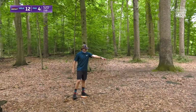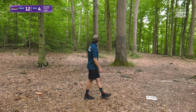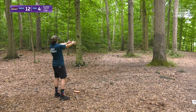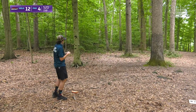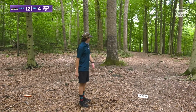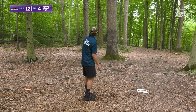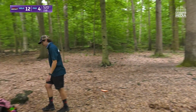All right, so based on that marker, I'm 252 feet from the basket. That's useful. And I've kind of got two choices here. I can take a skinny little backhand where the reward is great, but I need to hit a 5-foot window 60 feet away from me. Or I can try to throw a flex forehand out here. I'm definitely going with the forehand because I probably have an equal chance of getting it up there to the circle, but if I screw it up, I'm gonna get 60% of the way there instead. And I like that idea.